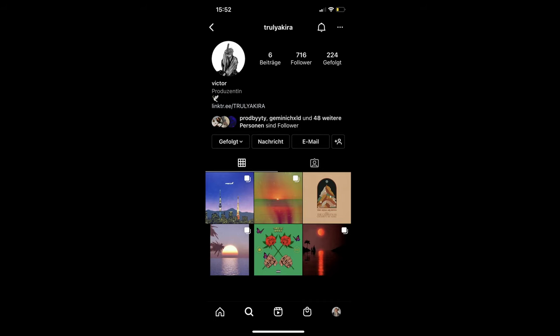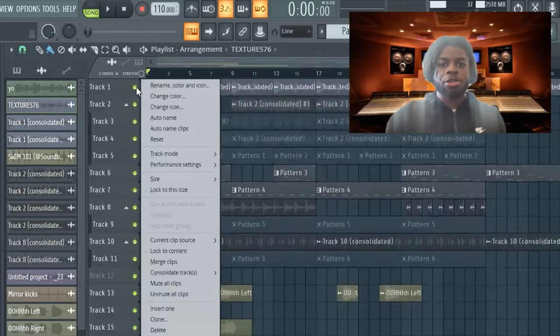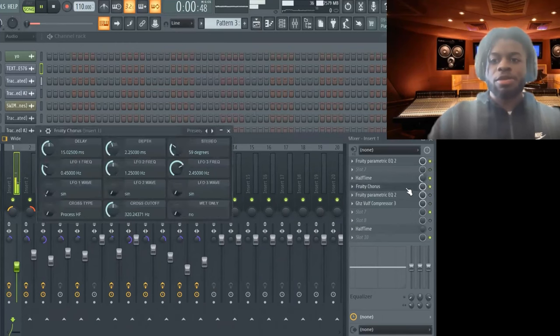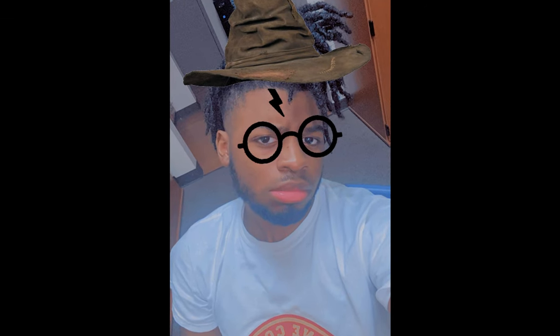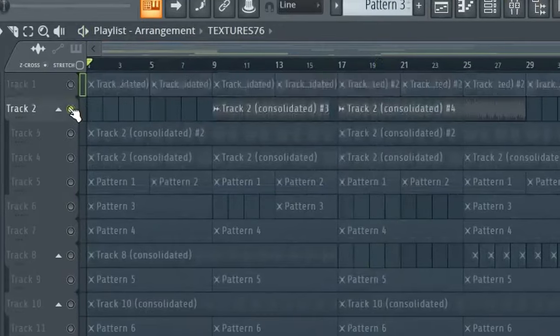Which is simple. I started with this texture that Akira sent. I just looped that first portion and pitched it up and stretched it out. As far as effects go, I have an EQ. Halftime, I have it turned down halfway and set to 1 bar in the plugin. Then I have Fruity Chorus, to make it wide and sound a little magical. Then I have Wolf Compressor to tame some of those highs because they were bouncing around a little too much.